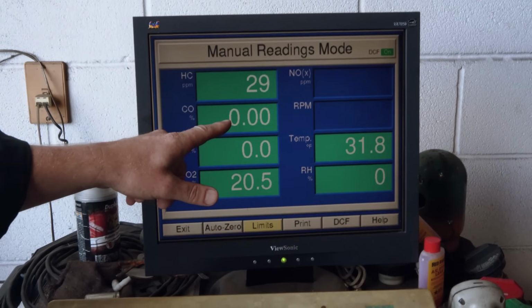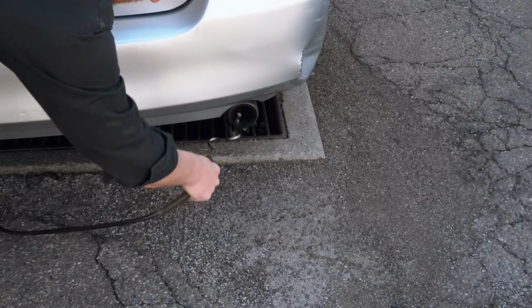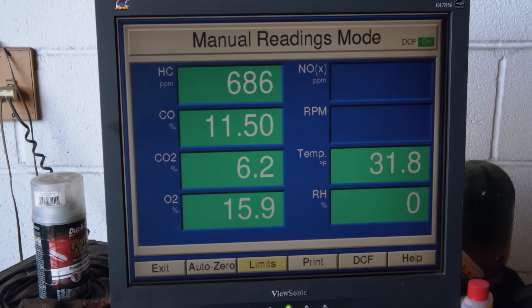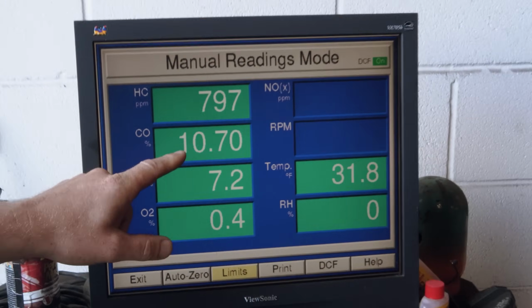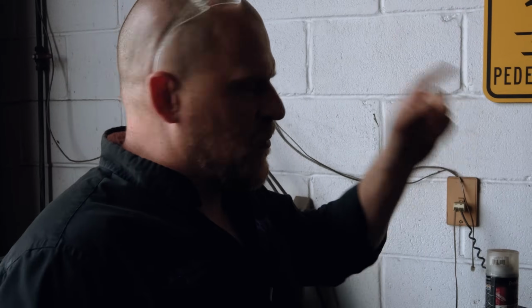I don't know why I showed you that. This will be the number we're really going to be focused on for this, the CO. Watch when I put this in the tailpipe. It's going to be a little bit of a delay. Look at that. That's death right there, brother. 10% CO. There is no way that we have a lean condition.